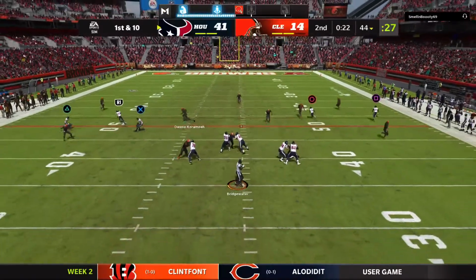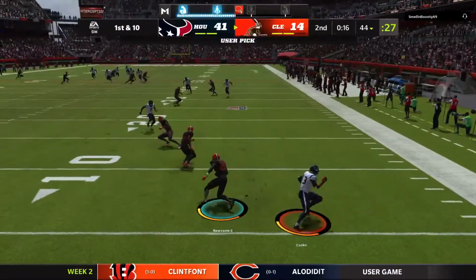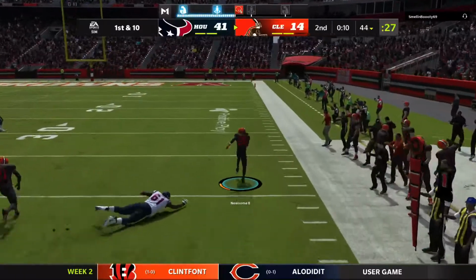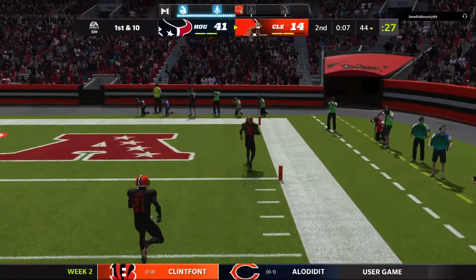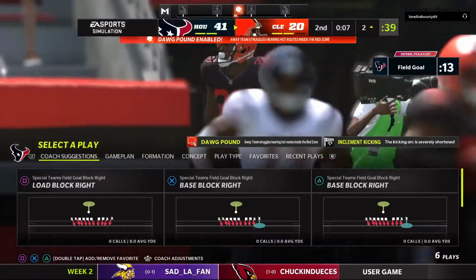Now, on 1st and 10, Bridgewater. He's letting it fly for Cooks. All right, rifles one, and that's going to be intercepted. Picked by the rookie Greg Newsome. And he takes this one back into the end zone, and the Browns defense has a touchdown.